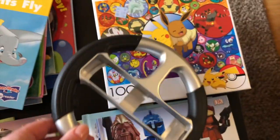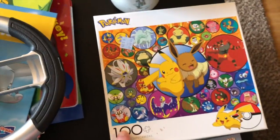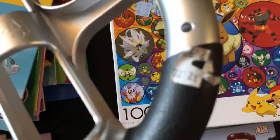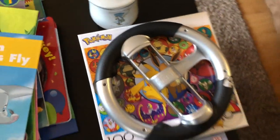And then we just got an extra Wii wheel that we needed for our Wii. And then I picked up a Pokemon puzzle. 100-piece Pokemon puzzle for $3.99. The wheel was, if you can see the sticker, it's kind of fading there, $2.99 for that. So just a few items there.